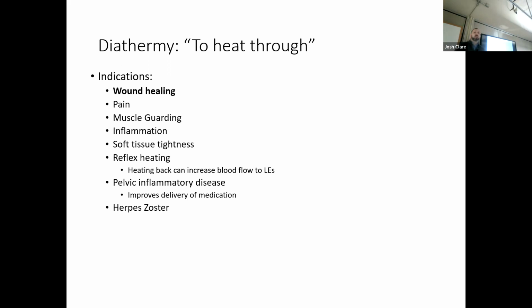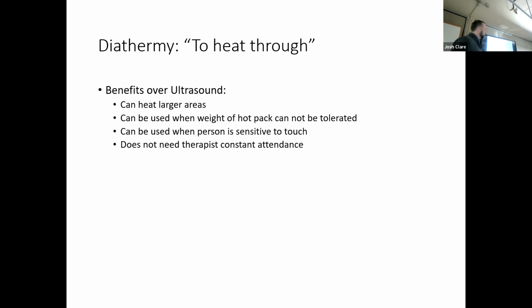I mean, sometimes you're just at a loss. You don't know what to do. You've got to start trying stuff. You've got to start saying, well, this is one of those wacky things. Pelvic inflammatory disease. I don't know. I have to look back at my textbooks that I was using for this. I don't know if the improvement of delivery of medicine was with pelvic inflammatory disease or if this bullet point should have been over. I don't know why that's indented or not. Herpes zoster skin condition. Okay, maybe.